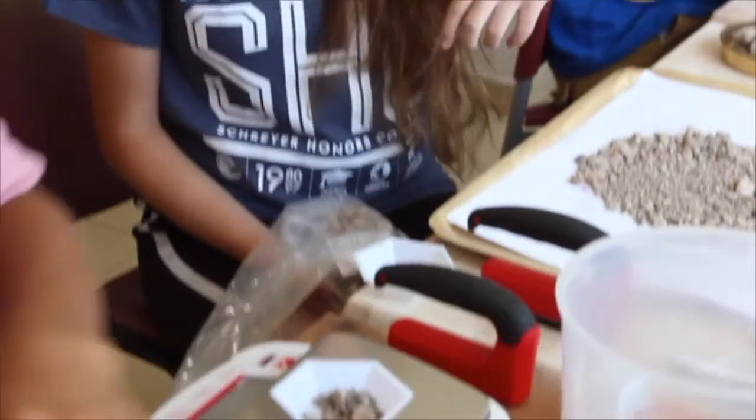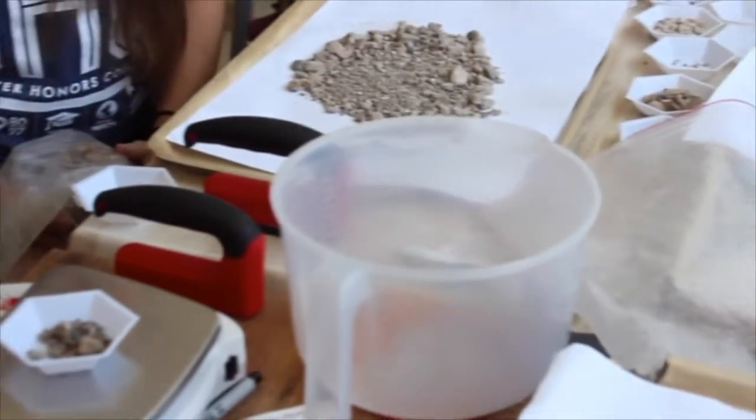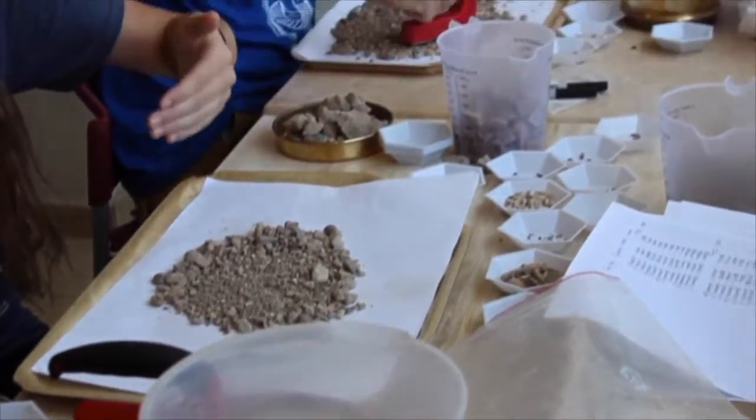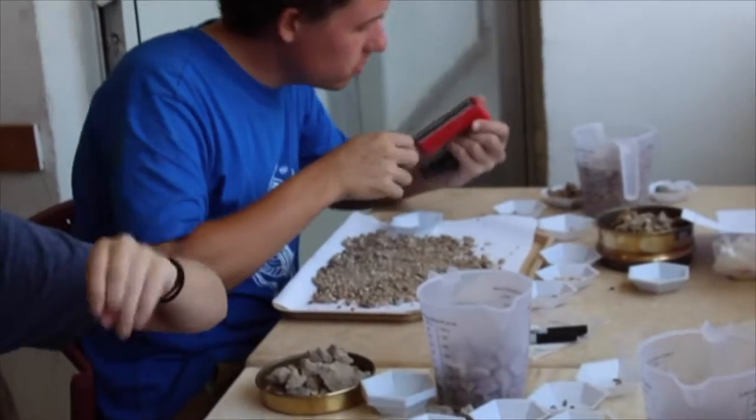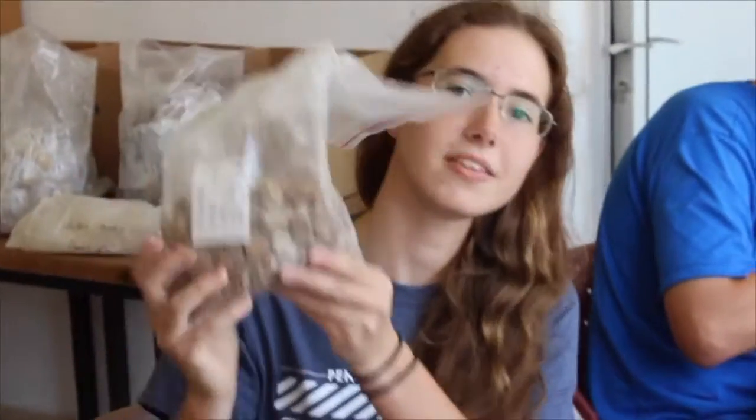So what I'm doing is I'm currently working on heavy fraction, which is what happens when you take a sediment sample on site, and then after that's brought back to the lab, it's processed and it's run through flotation. And what happens is when the water is run through the sample, the light archaeobotanical materials will float, but then the heavier stuff will sink to the bottom. And that's what I'm currently going through now. And this is what we end up with.